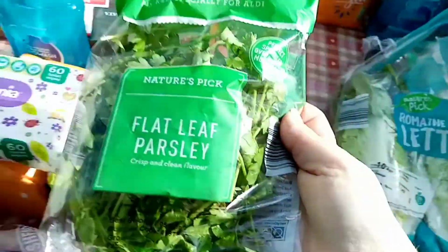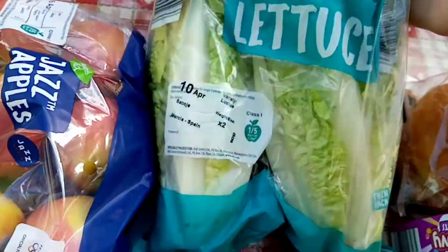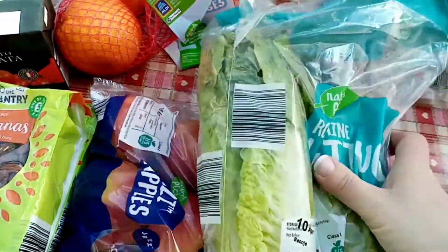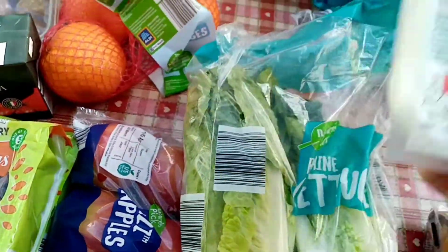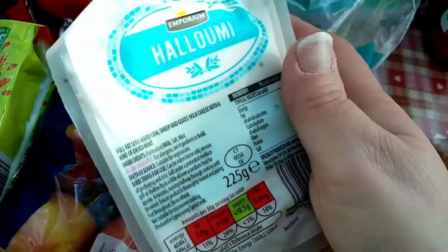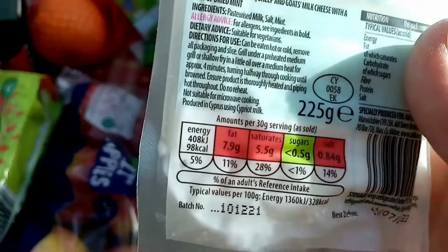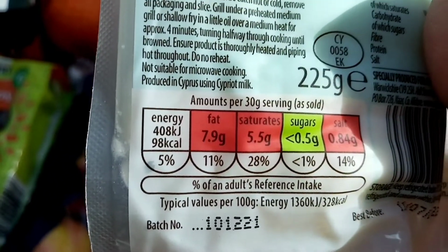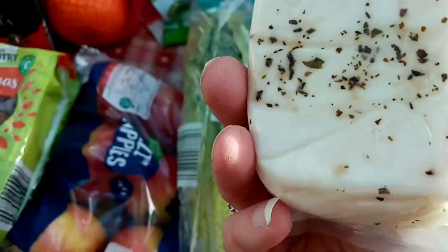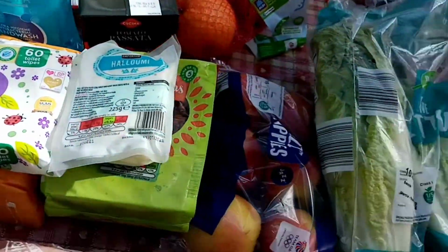That's for the rabbit. Some romaine lettuce. My daughter asked for this because she's going to be doing something with halloumi. I don't know quite what she's doing, but it's something with chicken and halloumi and you fill the lettuce leaf up. How high is halloumi? Per 30 grams, 98. Well, that's not too bad. That's basically about the same as brie.